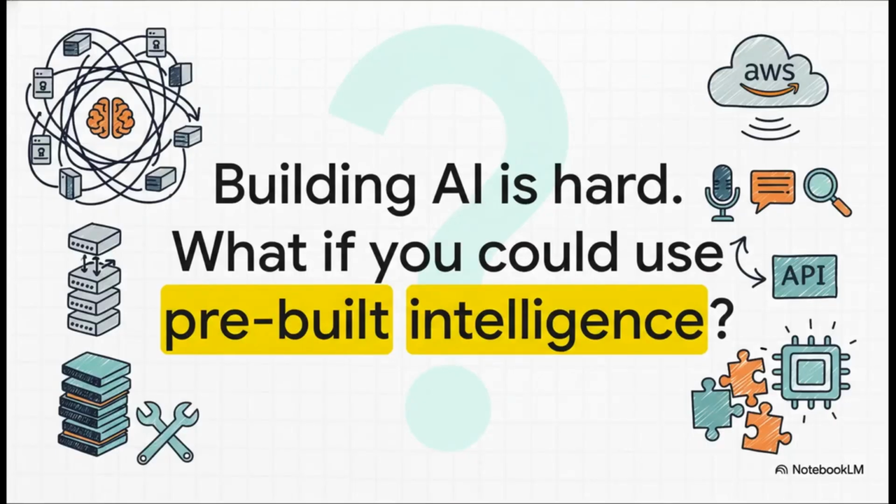Let's just be honest for a second. Building AI and machine learning models from scratch, it's really hard. It takes a ton of expertise, huge amounts of data, and some seriously complex infrastructure. But what if you could just sidestep all of that? What if you could tap into world-class, pre-built AI with a simple API call? Well, that's the absolute magic behind AWS Managed AI Services, and that's exactly what we're going to explore today.